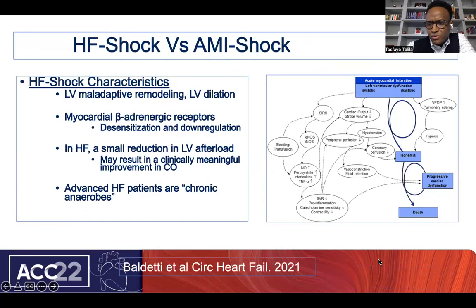However, if you look at these two disease entities under the same umbrella term of cardiogenic shock, acute MI shock is in fact an acute coronary catastrophe that quickly deteriorates into ventricular calamity with cardiovascular collapse and spiraling ischemia that is orchestrated by vascular response, mostly vasoconstriction, and also concomitant systemic inflammatory response syndrome, which will culminate in death if not interrupted at some point.